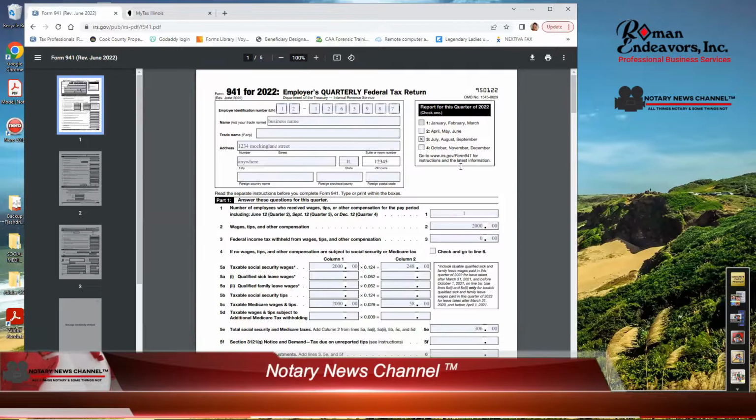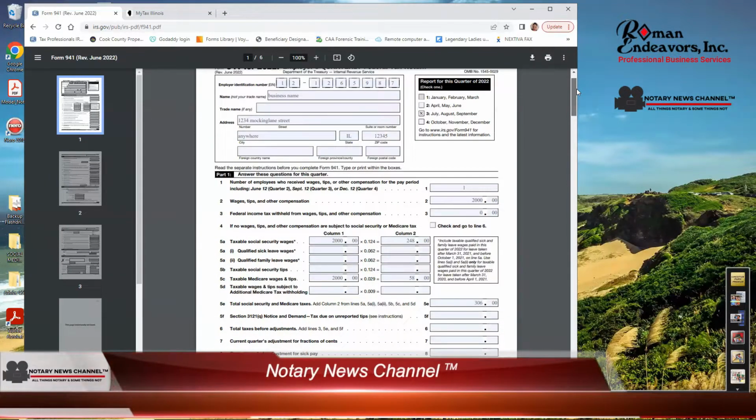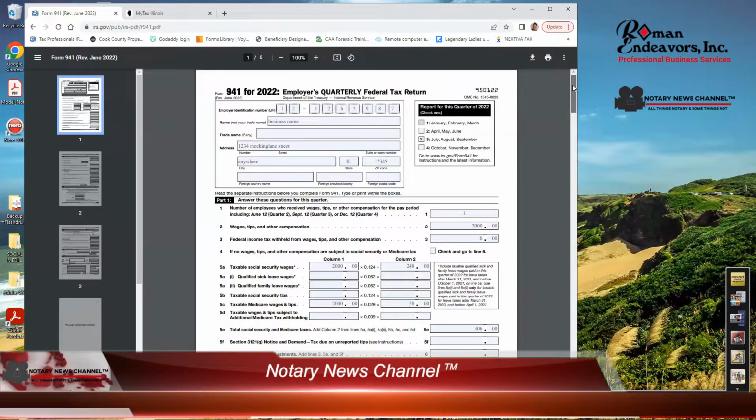Now, this is also the same form you should have been using all year long. And you will use this form when it's time to report the fourth quarter. All you're going to do is check the box of whatever quarter you are reporting. But for this quarter, it's going to be July, August, and September. So these are going to be the months that you have to look at your wages reports to see how much wages you paid to yourself or to any employees for those 3 months. And that's what's getting reported on this form.